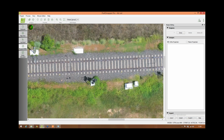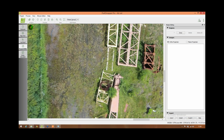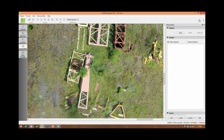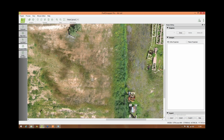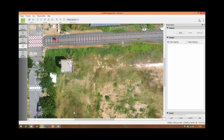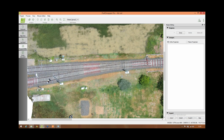I think we've got a few. I'm not sure what that is, something to do with the railways, I guess. There's a little water tower, and the team standing there again. So that's pretty much it in terms of data.